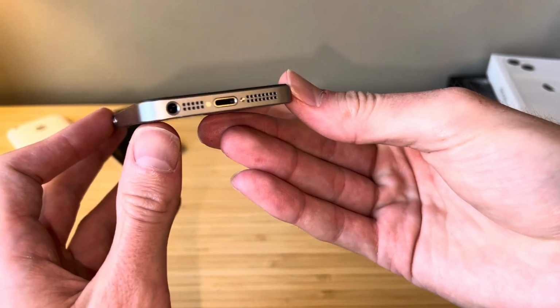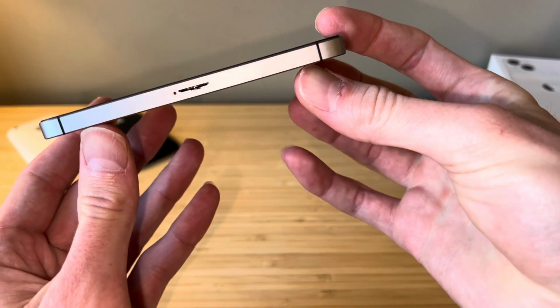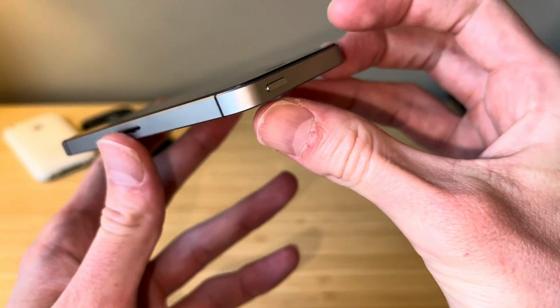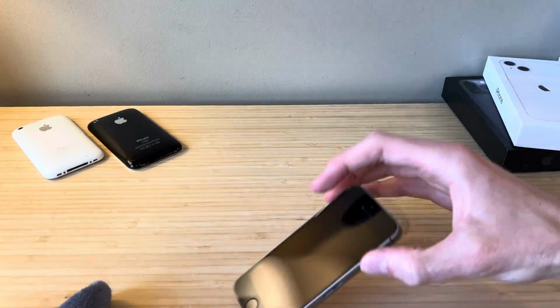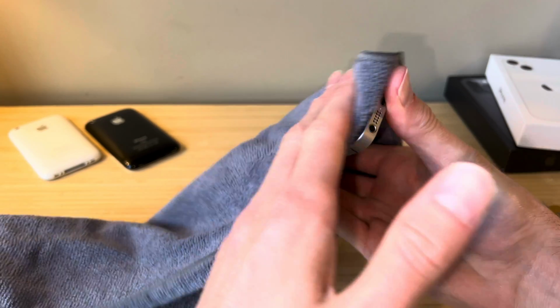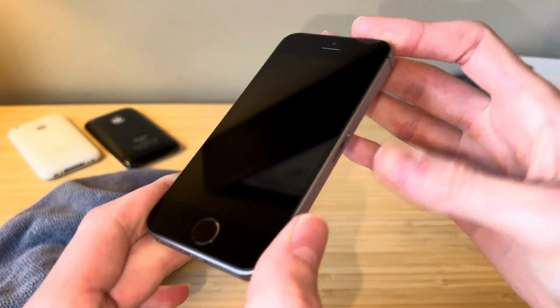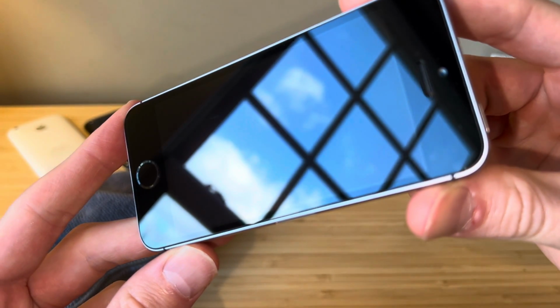Sides look very nice. The bottom looks good. Lightning port looks to be in great condition. So overall, really clean device. The screen looks pretty nice as well. Let's see how it looks after we clean off some of that dust and fingerprints. So here we go. That looks really nice. Maybe just a couple small scratches there.